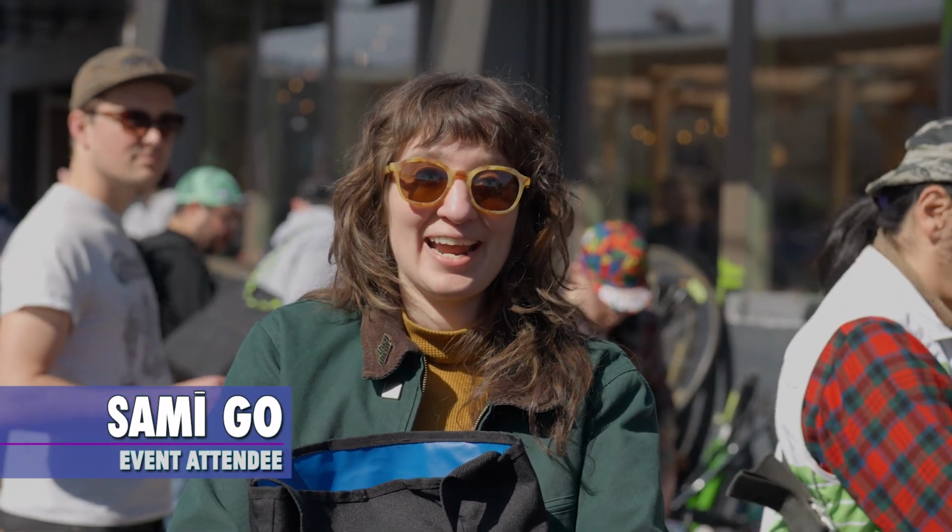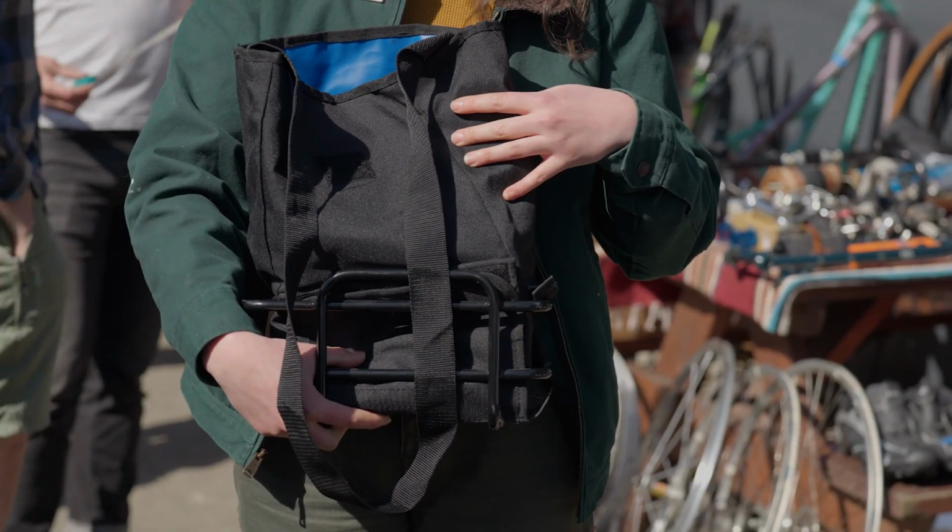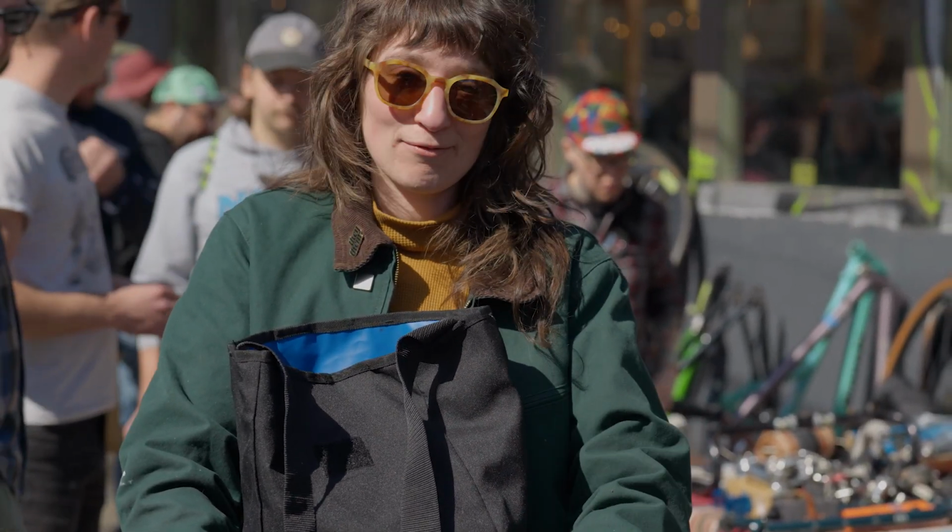I'm Sami, and I'm a maker and a woodworker, and I heard about the bike swap from a meetup here at Barrelick the other day. They're always hosting amazing community events, and I got to pick up this bike bag and rack for my sibling's bike that we're building up.